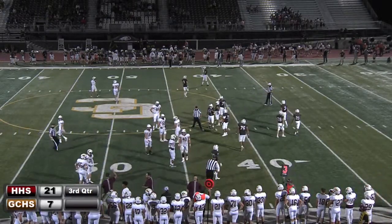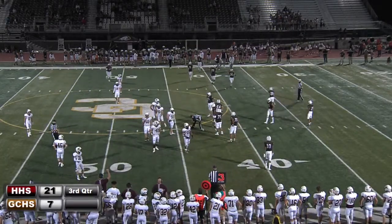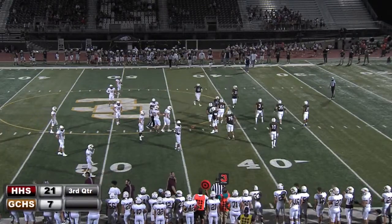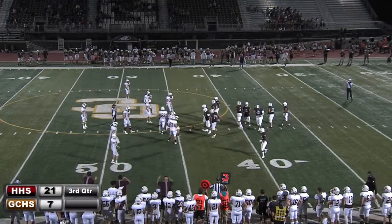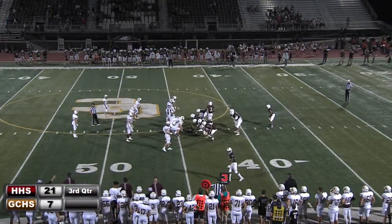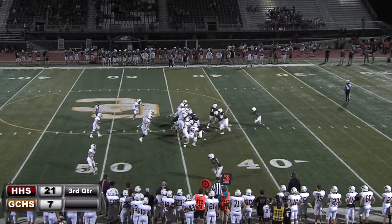It will be 3rd down, a little less than a yard to go. And Garden City has not converted on a 3rd down tonight. 0 for 4, but this is their first 3rd down that is not double digits. First half, 3rd and 13, 3rd and 15, 3rd and 12 twice. On the season, Garden City, 30% on 3rd down. They go with a heavy formation, bringing in 2 defensive linemen.